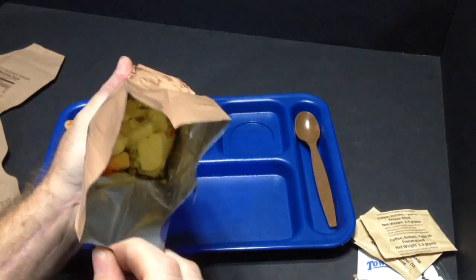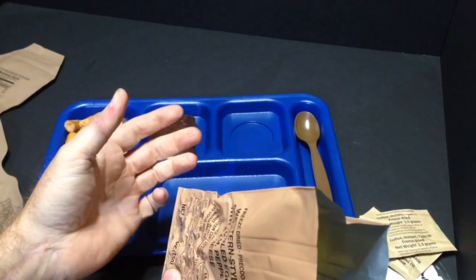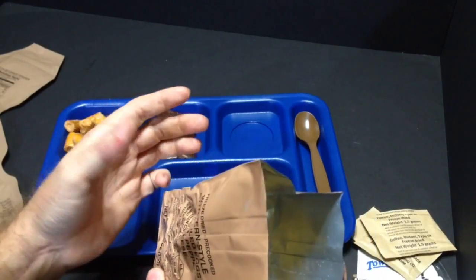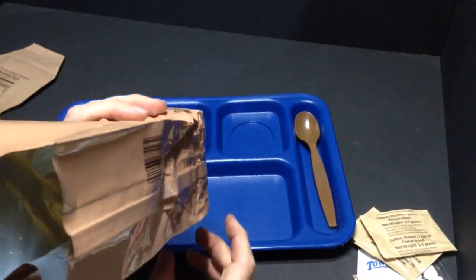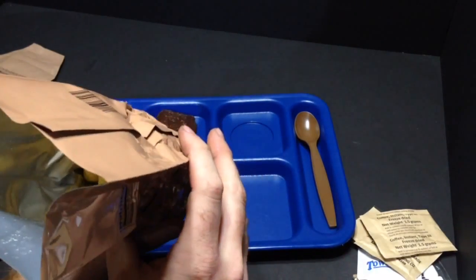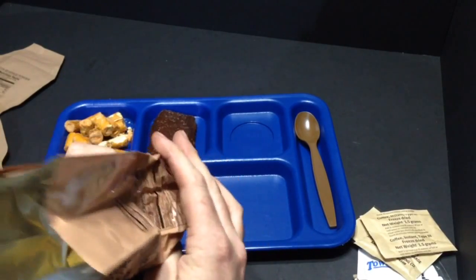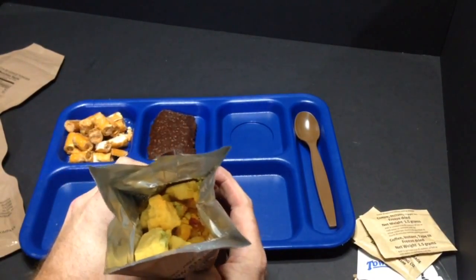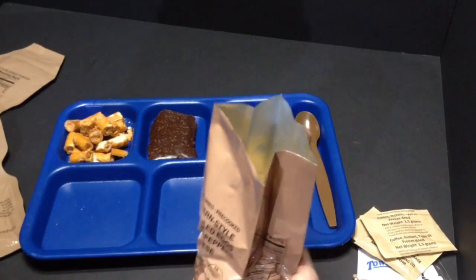Doesn't smell like anything, which is the way it should be. Man, that looks pretty bad on camera. You can barely see that in person. But anyway, pretty big chunks of eggs in there. Got some different colored peppers, some green peppers, some red peppers, a couple chunks of cheese in there. Looks pretty good. We'll go ahead and set that right there for right now.